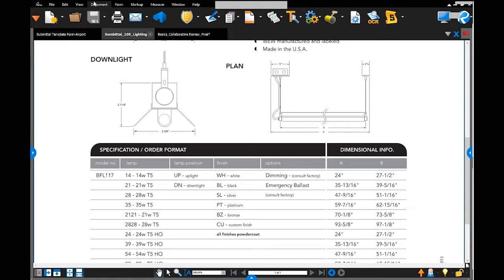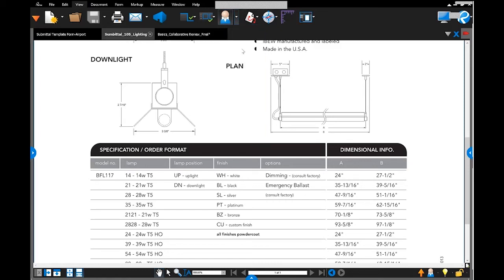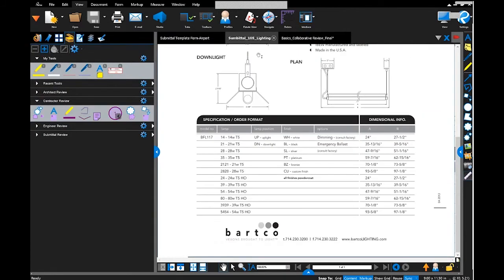But I want to make sure that the tools that I need for my submittal review are right there at my fingertips. So what I'm going to do is go to the View tab, and I'm going to click on the drop-down arrow. See this little bald guy with a bow tie that we lovingly nicknamed Patrick? There's a little drop-down here that we're going to change over to Design Review. These are all profiles that control the interface.